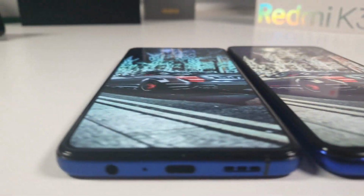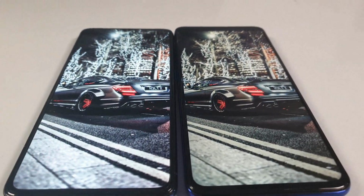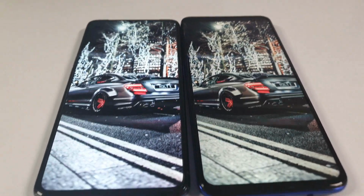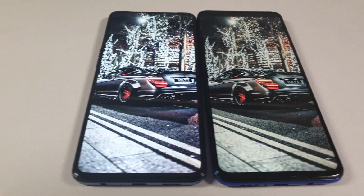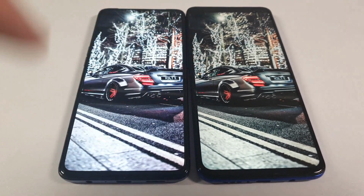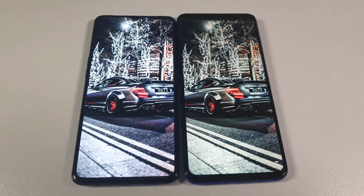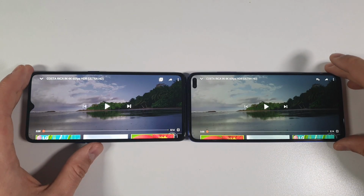Man, these are completely two different displays, and they even look completely different. Yes, I have the white balance on both of them on the cool side, but still, check it out. Anyway, you prefer what you prefer, and just remember this is an AMOLED panel versus an LCD IPS. Okay, so let's go with the YouTube comparison.